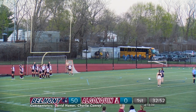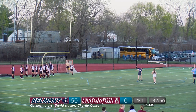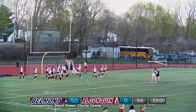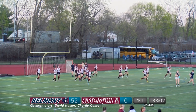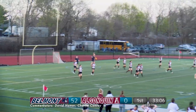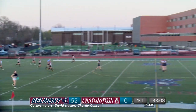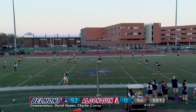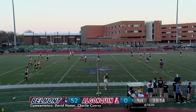I think the difference here is, as we watch it, it feels like tackles are being missed on the Algonquin side, which is giving Belmont 10, 20 extra yards when they carry the ball. And then you've got the Algonquin team just trying to run backwards to form the ruck. It's a very difficult momentum to try and stem, push back against.